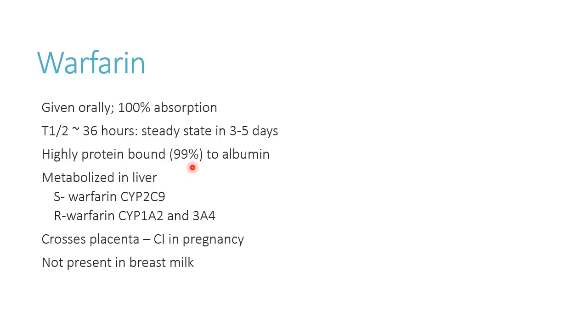So again, any interaction where something is going to kick warfarin off the albumin because they're competing for the same sites can cause potential bleeding problems, right?